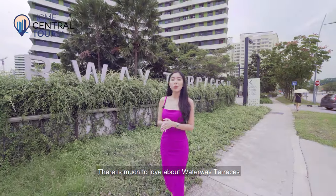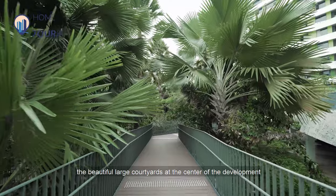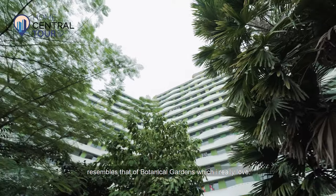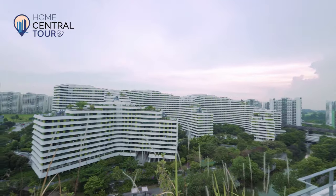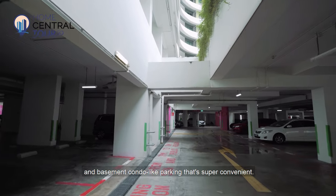There is much to love about Waterway Terraces, and here are some of my few, including the beautiful large courtyards at the center of the development with distinctive landscaping that resembles that of botanical gardens, which I really love, including the roof terraces which offer scenic bird's eye view, and basement condo-like parking that's super convenient.